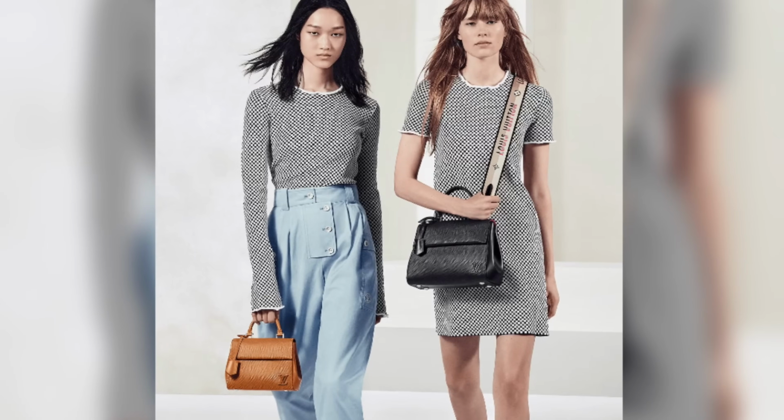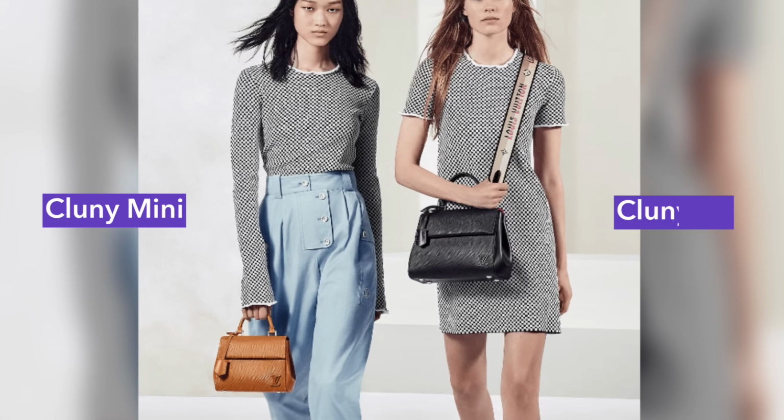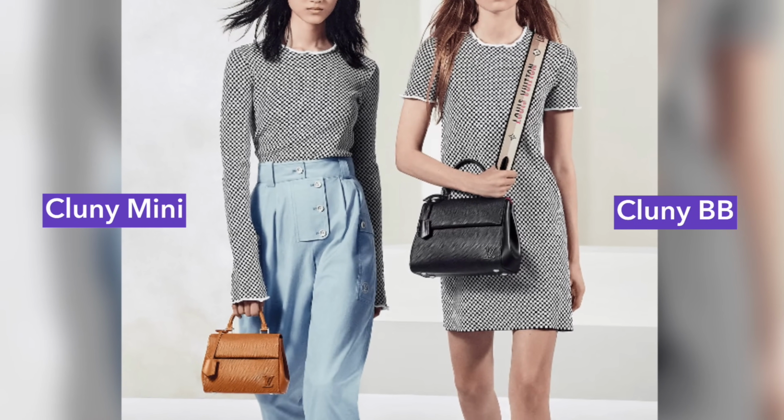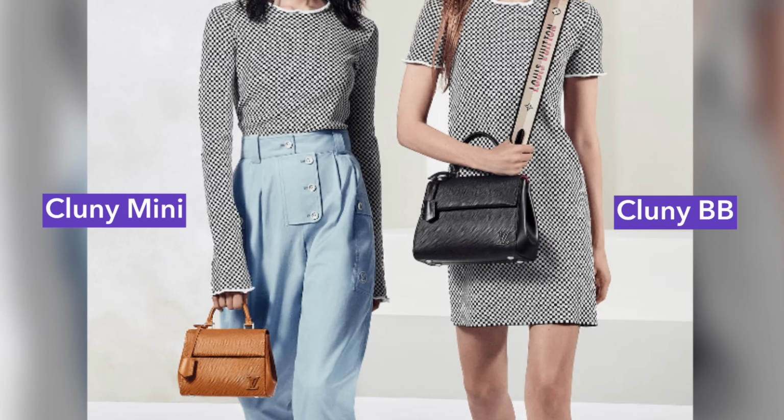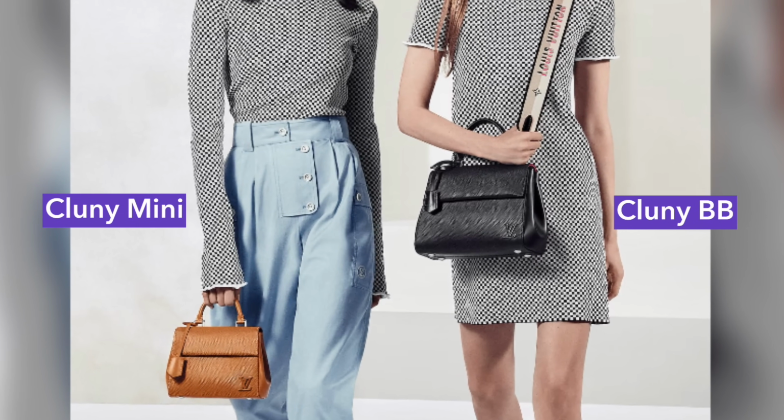Typically, you'll find the Cluny MM on preloved sites. Louis Vuitton really doesn't produce that bag anymore. But typically these days, if you're looking to buy new from the store, you will find either the Cluny BB size or the Cluny mini size, which is one size smaller than this. That's the most popular size currently of the Cluny.